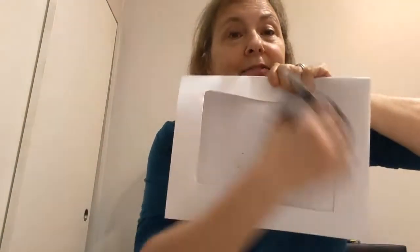And then you have a frame, right? A frame. Let me put these scissors down. You shouldn't be waving your scissors around like I just did. That's dangerous as well. Now, you can look out your window.